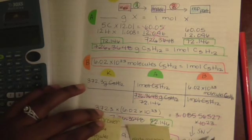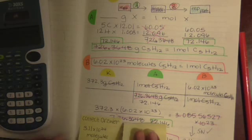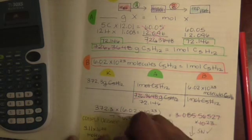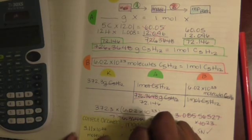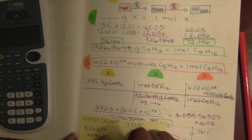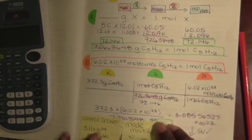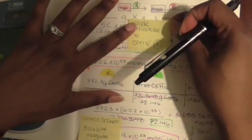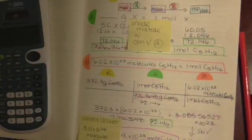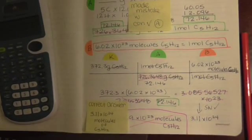Or I could even put another note here. Or I can actually take the sticky note and put it right where the mistake was, so that now I know what my mistake is and how to fix it. All right, all done.